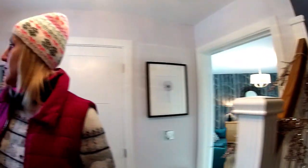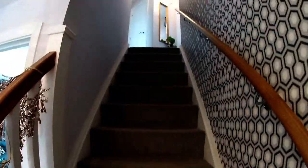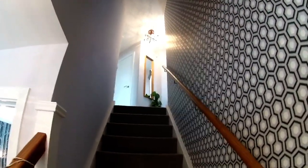Look at this lovely front door. It's very 40s, 50s semi, isn't it? But it's lovely. It's a new door. You've done a good job there, Stu Roberts. Very, very nice. Just before I go up there, look at the angles on that wall. It feels quite a spacious hallway, doesn't it? So let's have a look.